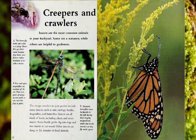And 3 little photo captions here. This is for this photo. The hoverfly looks like a bee or wasp. Hoverflies get their name because they hover over flowers before climbing in to collect the nectar. This one's for this picture.